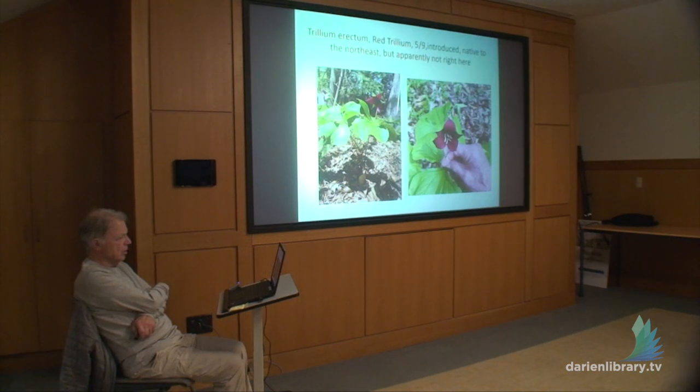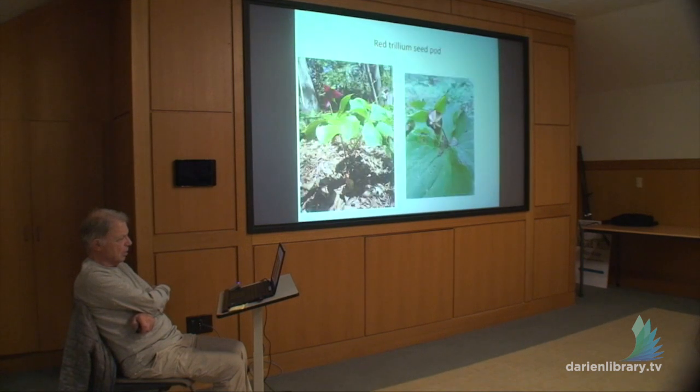Why do we not see this here? I don't know. I know many of these trilliums bloom on a friend's property in Vermont, so I know they could bloom. They could grow and bloom here. This is the same red trillium with a seed pod, and they do reseed. So I do see them. I do see seedlings. The deer love this. The deer will nip these right off.